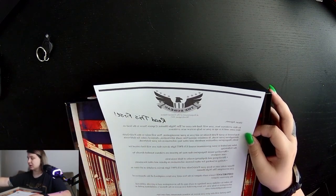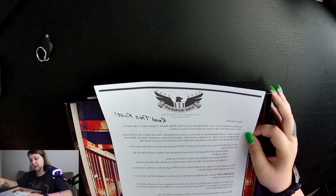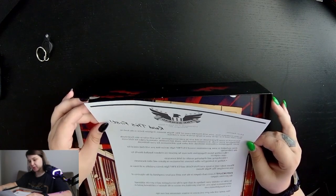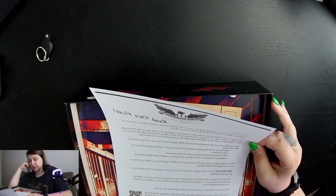Dear agents, in this evidence box, you will find the case of the Night Hunter. Captain Snow is the lead on this case. It is up to you to help review new evidence. Enclosed is your field guide to aid you in your investigation. You will refer to this field guide throughout your work.